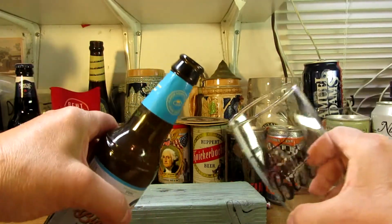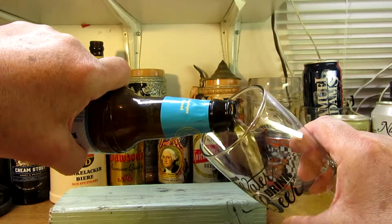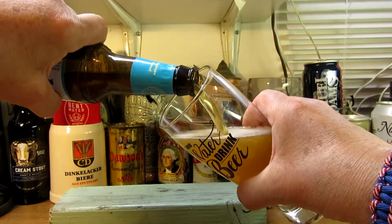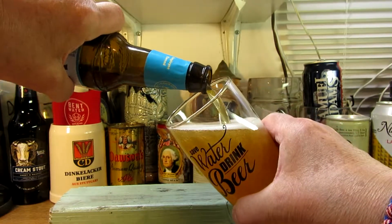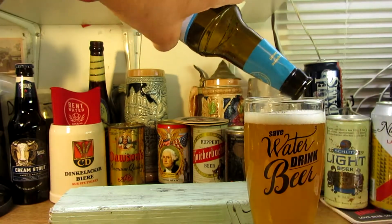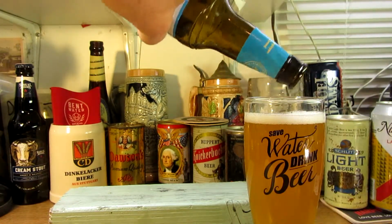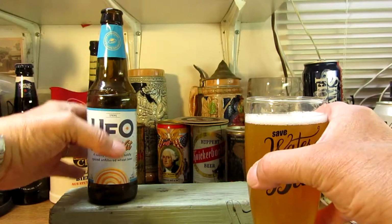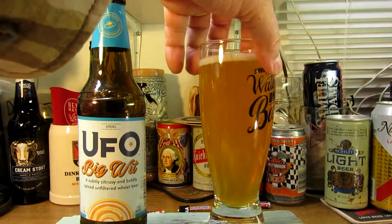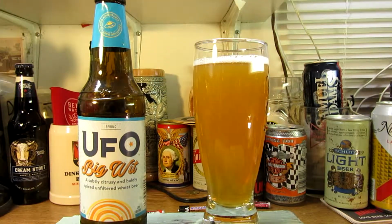All right. It's looking good. Glass takes the whole 12 ounces. Good looking brew. It's got an off color, like the IPAs really, but now that I think of it, wheat beers have this kind of haziness to them, as you can see.